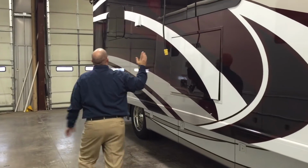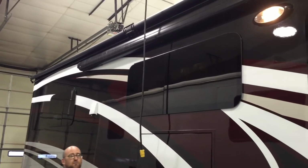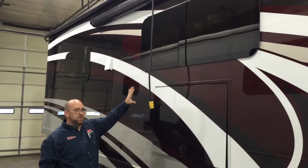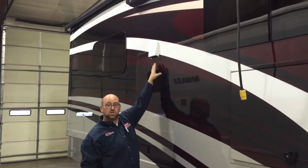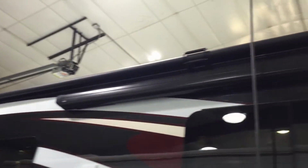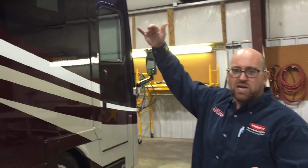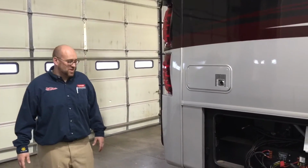Okay, also as we go down the line, you'll notice these windows. These are dual pane safety glass frameless windows. They look great and they're very functional, very good insulation value. We have a vent here. The vent is there for a stack washer dryer, which we'll talk about when we get to the inside. And also you'll notice along the entire top of this slide, you have a slide topper awning. That's going to protect your coach so you're not going to get sticks and other debris up underneath when the slide goes in.